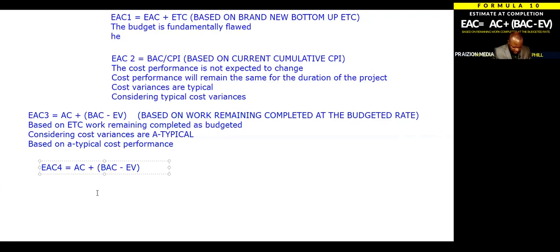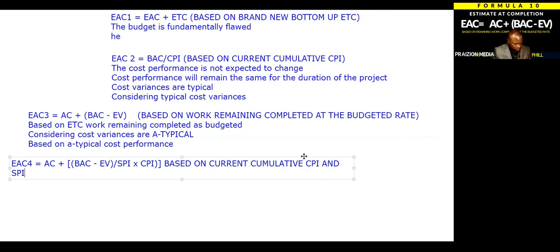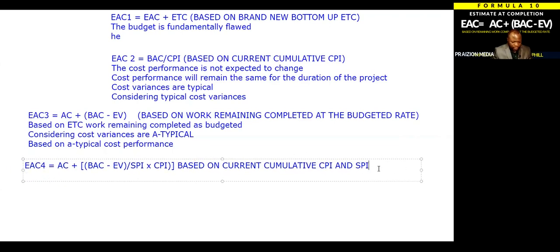And just remember, you have these indices at the bottom times CPI, like that. And don't forget to keep them separate from the AC. And you would typically have the language based on current cumulative CPI and SPI. That is pretty much the language.